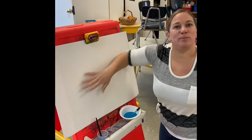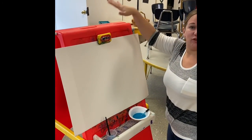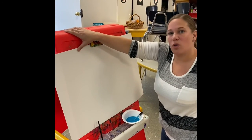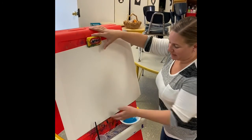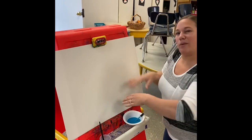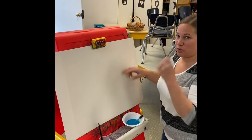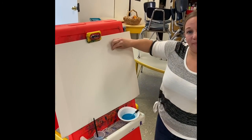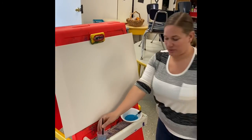Hey, friends. We're back to do an art project. I'm using a nice big paper so everyone can see. If you don't have an easel at home, you can tape it to a wall or even do this outside because it might get a little messy. So moms might want to put something down on the floor if you're just doing it on a wall. We're going to make some raindrops, and I'm going to start with clouds.